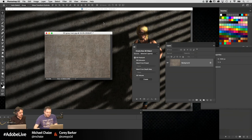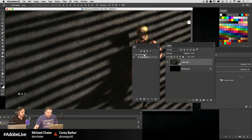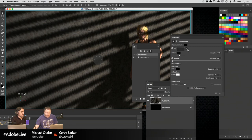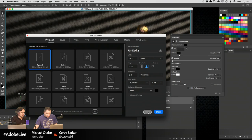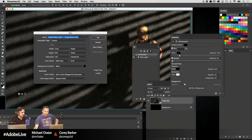All right, so now I'm going back to the original texture that I'm using for the backdrop. I'm just going to do a Command-A and Command-C to copy that to the clipboard. And then back over here, we're going to go back to that IBL. Remember that default IBL we've got over here? Which was very simple. So I'm going to choose New Texture in the little menu here next to IBL, and we'll click OK.